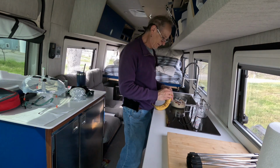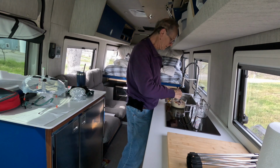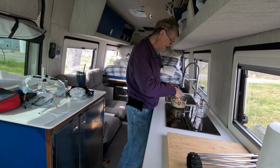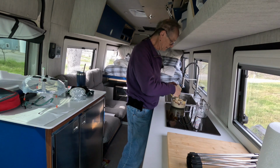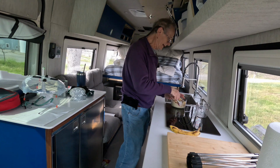My bananas. Nice thing about being in the campground, so I can just take my banana peel and toss it in the garbage can. If you're boondocking somewhere, I actually have a compost bin for all that kind of stuff. So I can keep it with me until I get to somewhere with trash. Now I have my gourmet breakfast.